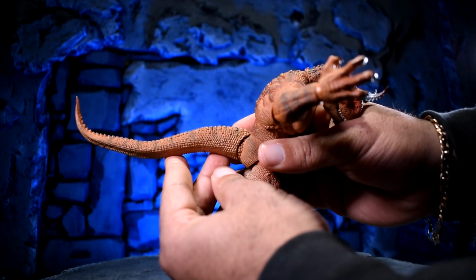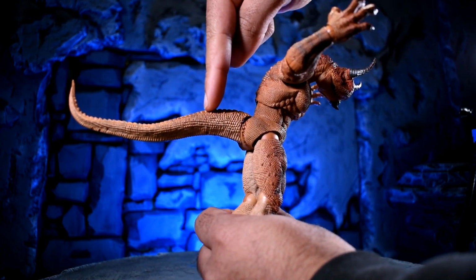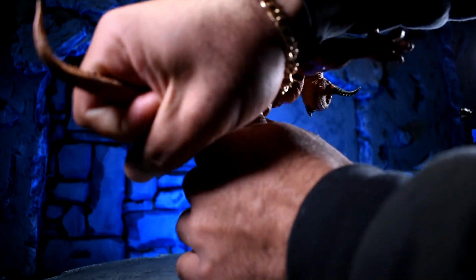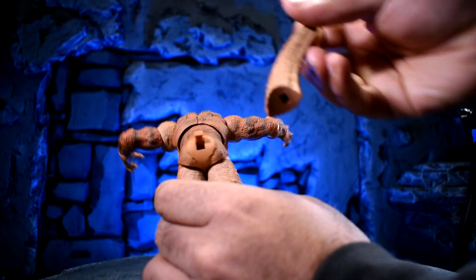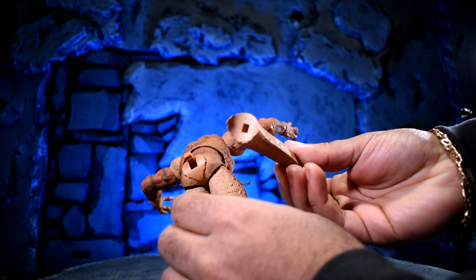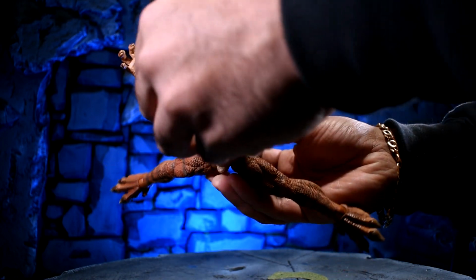So it is bendy wire, and as you guys can see, it does move up and down because it's on a tiny little peg. So up and down like that, and I could just pull it off real fast just to show you guys the size of that peg, and that's all it really looks like. The way this peg is shaped reminds me of some 90s toy, to be honest. And he can also basically do the splits, so I think that's pretty dope.